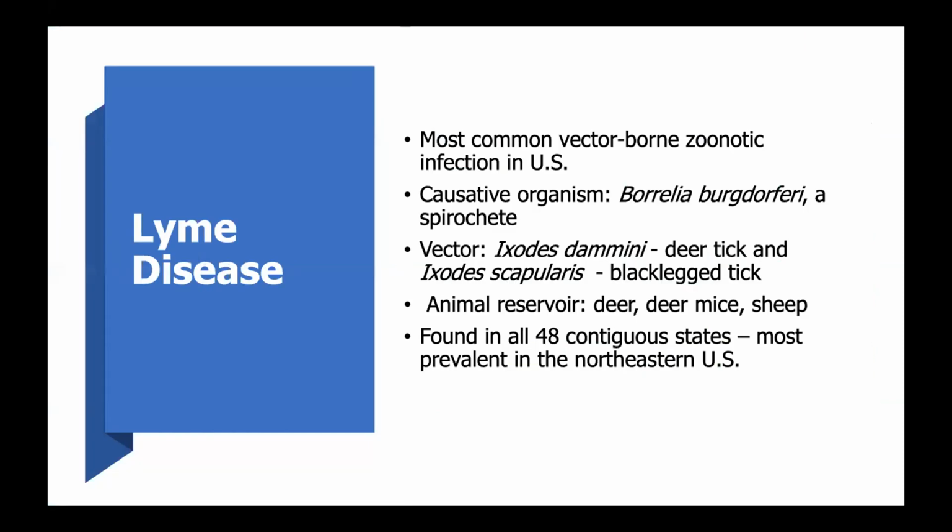Let's see, some quick slides about Lyme disease. It's the most common vector-borne zoonotic infection in the US. It's caused by the Borrelia burgdorferi, which is a spirochete. It's found in the deer ticks and the black-legged ticks. Occasionally patients will bring the ticks to the hospital. For the most part, they usually don't. A lot of times they don't actually even recall the bite. And this lives in a deer, mice, and sheep reservoir.